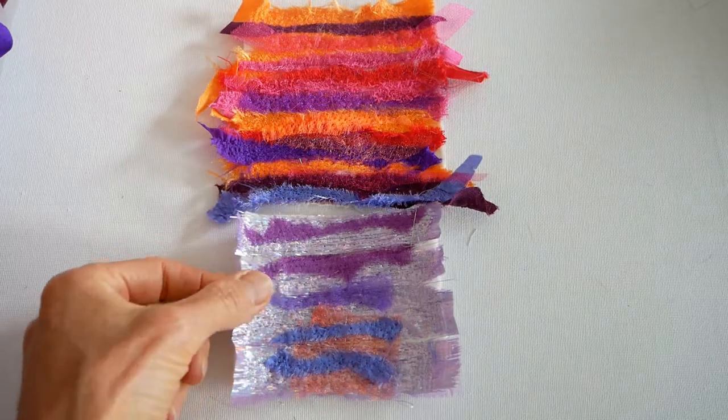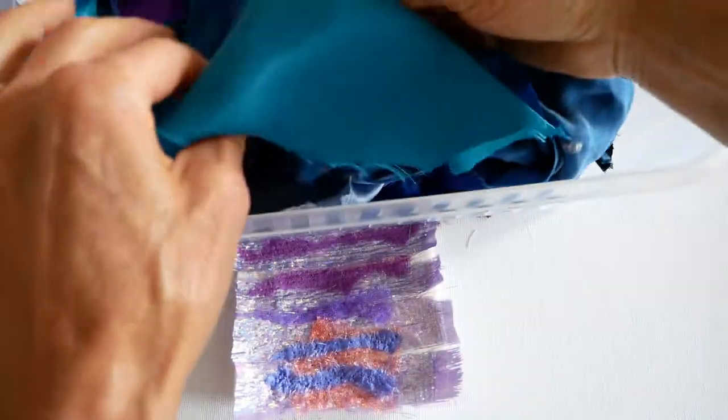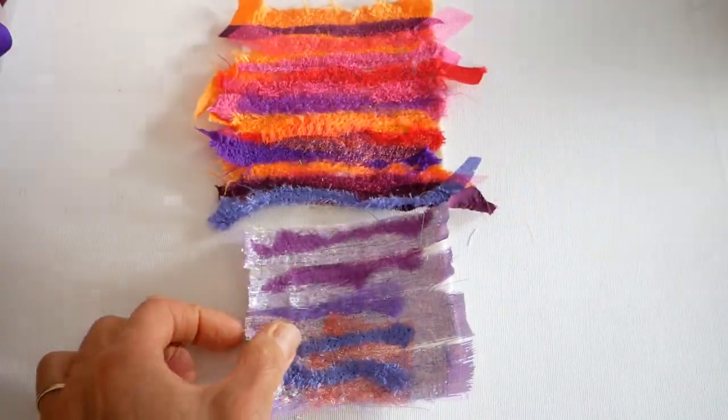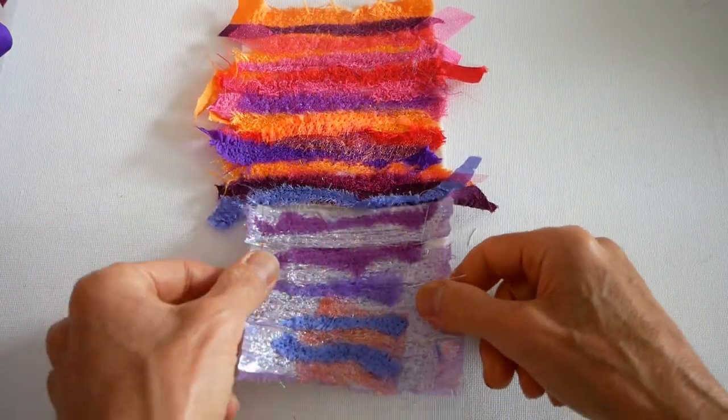It's quite funny because I actually moved on from the original bluey colours that I had. I had all sorts of things going on in my head, and then I found this lovely lilac-y piece of fabric. It's quite shiny, which is nice for water.